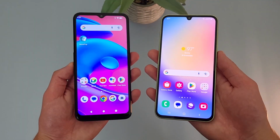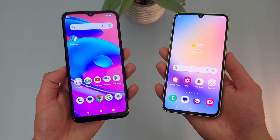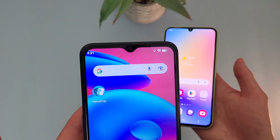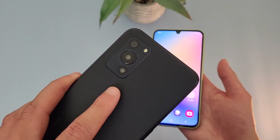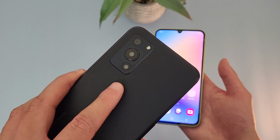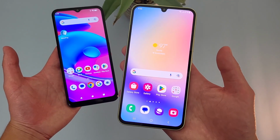And then again, remember, both phones also have Face Unlock, so if you want to use that instead, you always can. Now for the camera setups here, with the BLU F92e 5G, we got a 13 megapixel selfie camera. Then on the back, we got a triple camera setup with a 50 megapixel main camera, a 2 megapixel macro camera, and a 0.3 megapixel depth sensing camera.